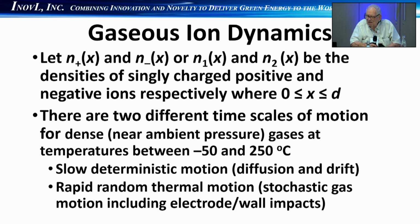All right, what we're going to do is, unfortunately, we have notational changes that we have to deal with. We will call the density of the ions either the density of positive or negative ions, but in the literature, for historical reasons, they're designated N1 for positive ions, N2 for negative ions. And basically we have two time scales of motion that we're going to consider. All right, next slide.